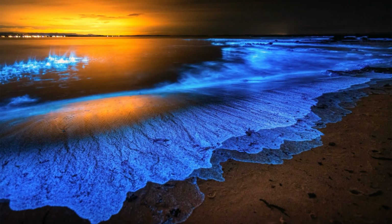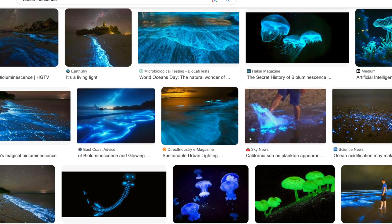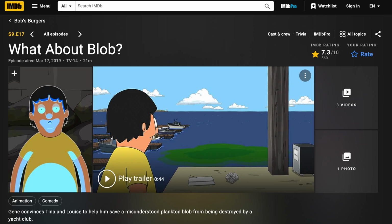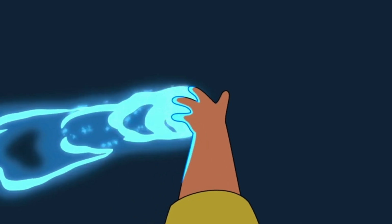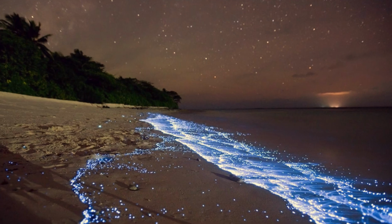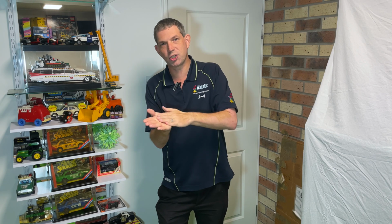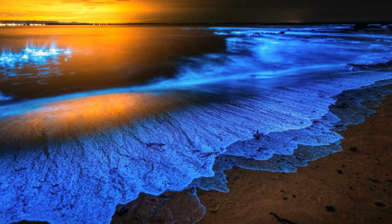But there was an actual episode that completely featured the discovery by a key character called Gene, who discovers this blob, which turns out to be plankton, which is bioluminescent and will react accordingly to a percussive sound or it being interacted with, i.e. it touches the shore and it creates this reaction where it glows.